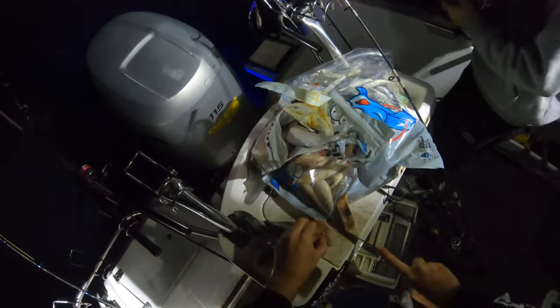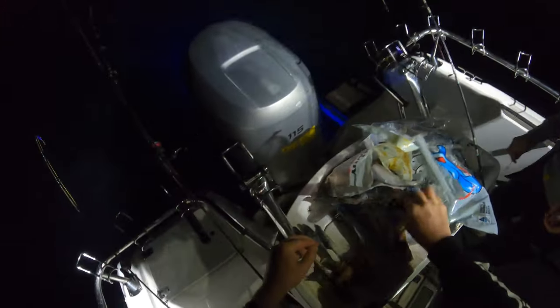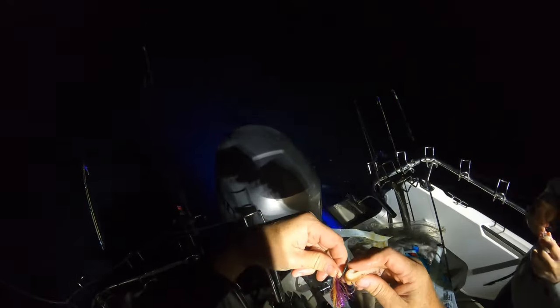Yeah, last time we were out, we caught that big gummy on just a little squid strip. So, from that Fish Candy one, I'll just cut some rings or strips. I've just got a little ring this time. I'm just going to pin it, like that.